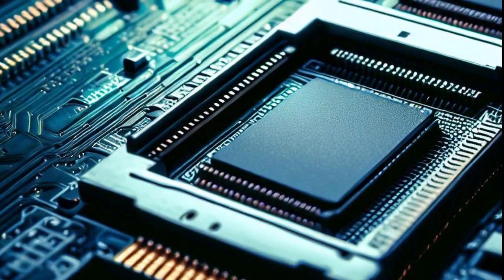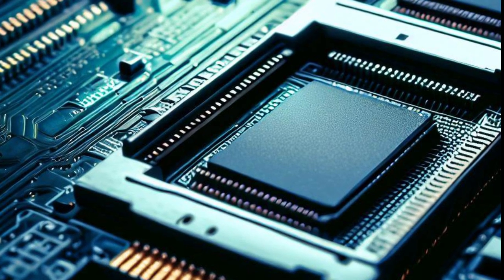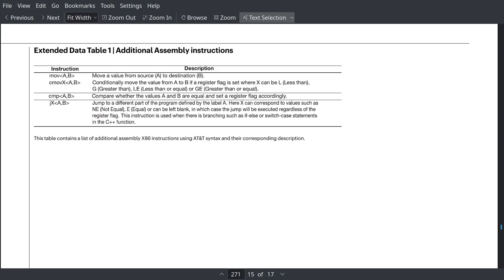Thankfully, AlphaDev didn't need to know the entire assembly language for modern x86 processors. Instead, they focus on a tiny subset of commands that would get the job done. As far as I can tell from the paper, they use the move, cmovx, compare, and jumpx commands. Real quick, let's take a look at what these do.